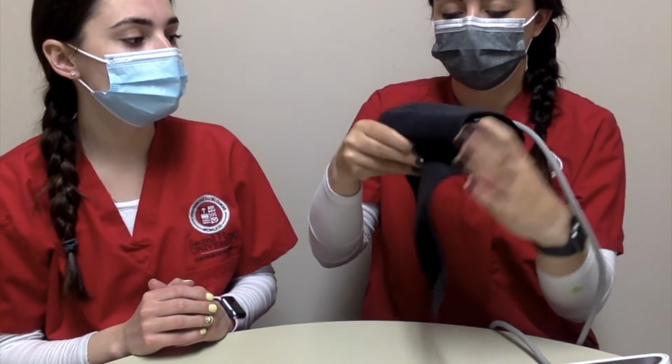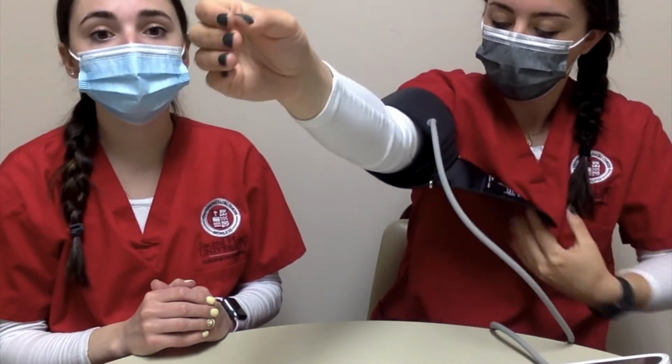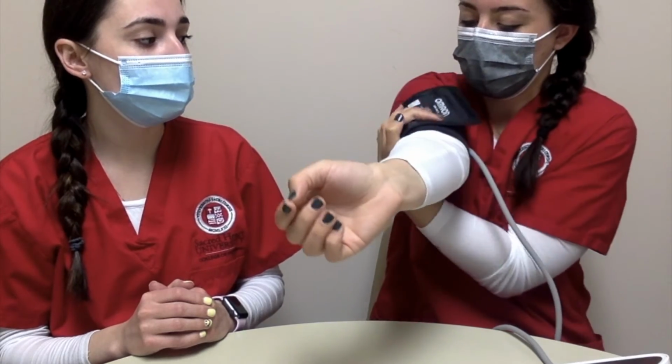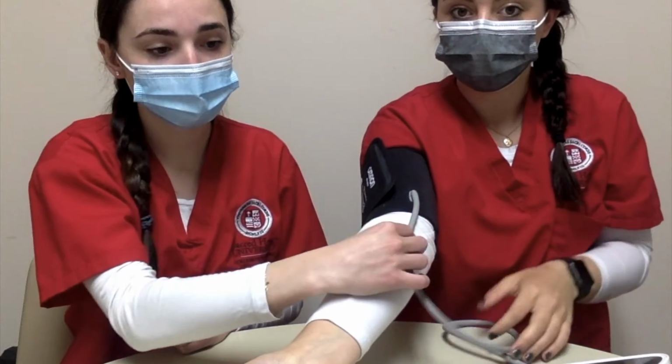As you can see, there's an adjustable Velcro, and we want it to be nice and snug on her arm. As she puts it on her arm, we want to make note that it's aligned with her forearm, as you can see. Then, all you have to do is press the start button, and it will start taking your blood pressure.